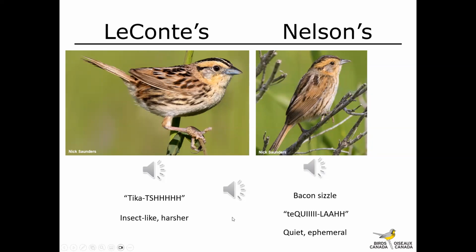And I'm going to play you some audio from that track because I did have a nice recording of a LeConte and a Nelson sparrow with not much else going on, and both of them fairly close. We'll give a little bit of a listen and try to pick out the LeConte and the Nelson sparrow in it.